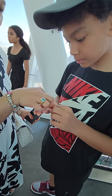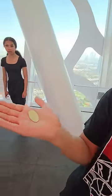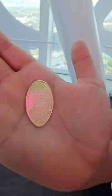Big boy, you got a Dubai Frame gold print there. Wicked. Show daddy. Yeah. Dubai Frame, that's it. Well done.